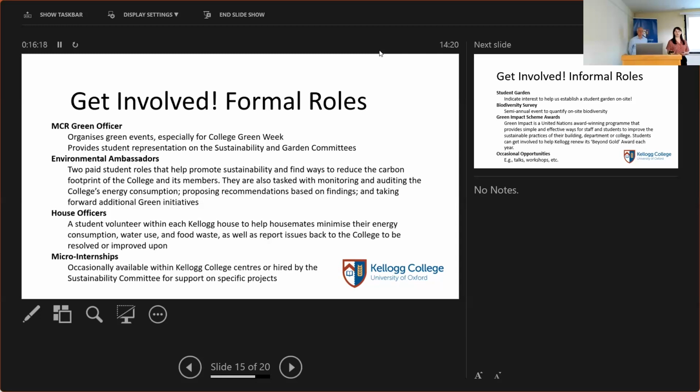And then finally, there are occasional micro internships, such as for the Global Center on Healthcare and Urbanization or other posts that may become available. Chris and I are interested in maybe establishing some for some of the initiatives that we hope to do this year as well. And those would also be paid opportunities.